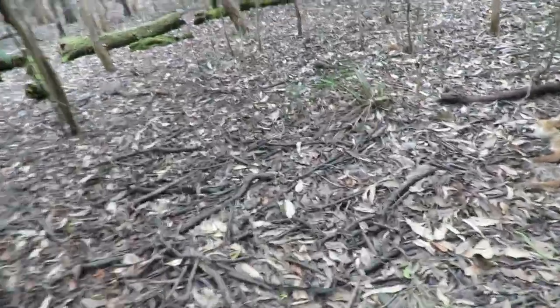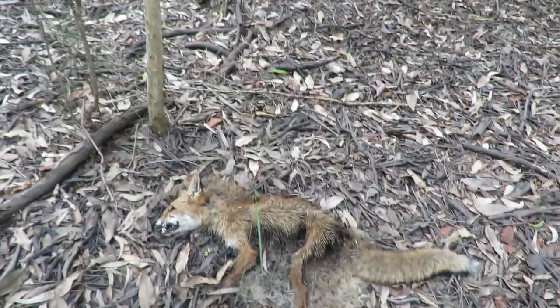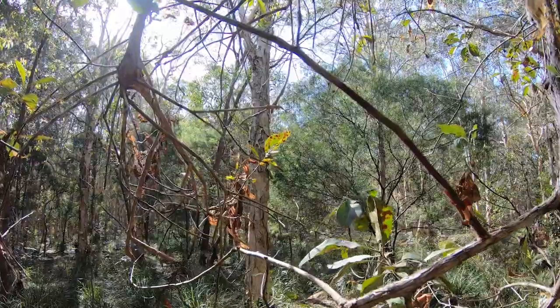I always knew there were foxes out here. But here's the confirmation. You go looking for echidnas, you find dead foxes. That's always how it works. After 2 more days of finding nothing but diggings, I decided to change up my echidna finding tactics.